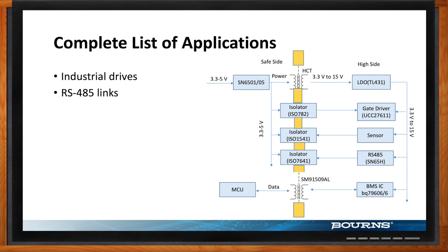Also, for example, it could even be medical equipment, which is using a communications bus like the RS-485. And the transceiver or isolator for the RS-485 also needs power on both sides of the barrier. In all of these cases, you need a transformer like the HCT series to be able to easily and cost-effectively transfer power across the barrier.